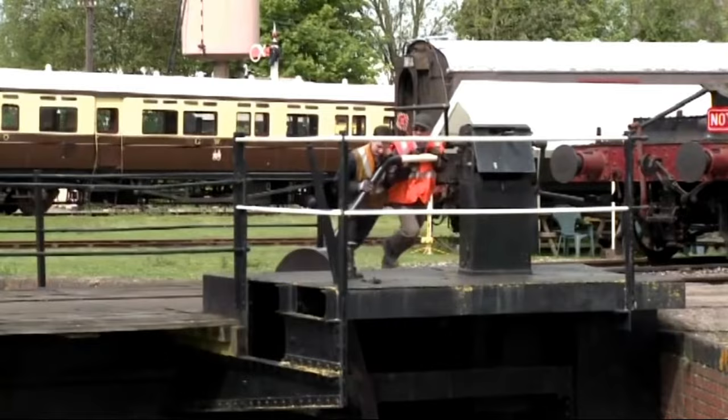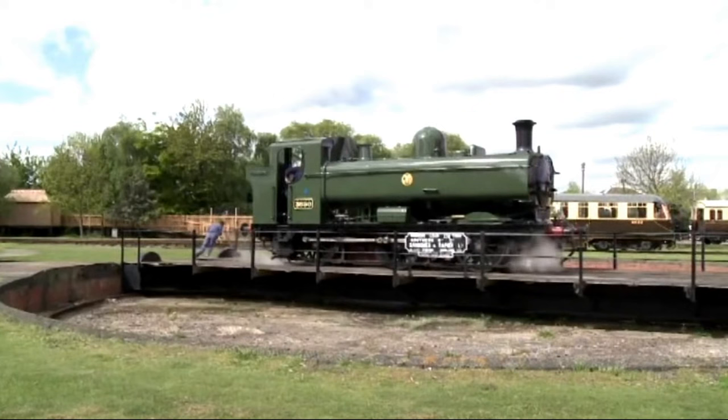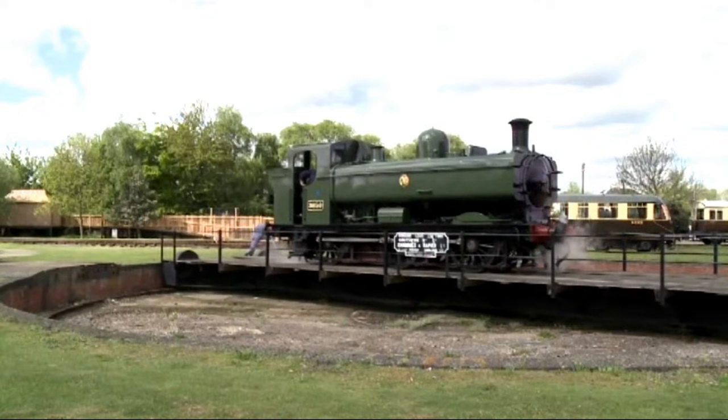Another of the 57xx class, but several years later than 3738, number 3650, was outshopped from Swindon Works in December 1939. As part of lot number 325, the 50-ton loco cost £2,844 new and incorporated an improved cab design.